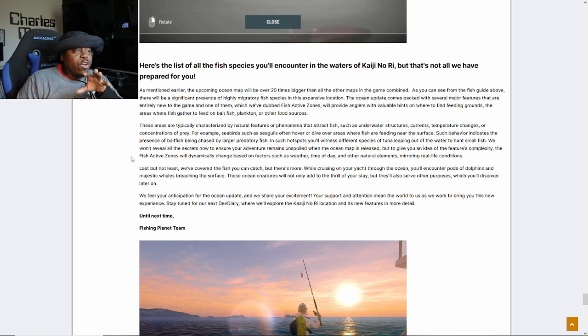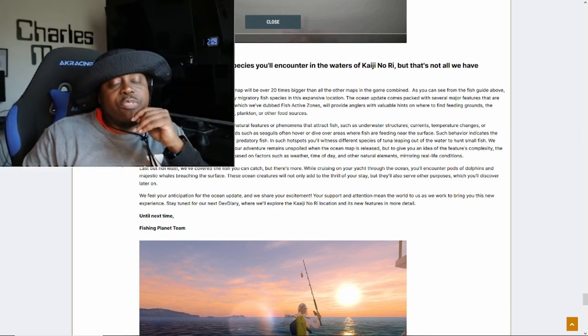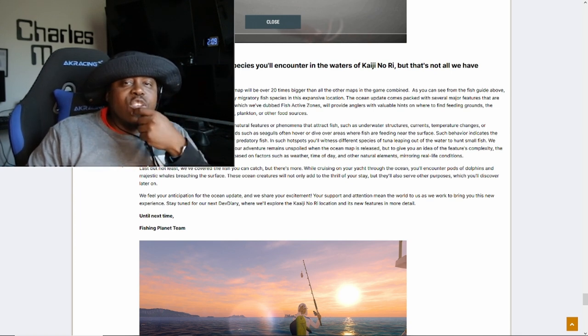They say they won't reveal all the secrets to ensure your adventure remains unspoiled when the ocean map is released. But this gives you an idea of the feature's complexity. Fishing the active zones will dynamically change based on factors such as weather, time of day, natural elements, mirroring real life conditions. Now, I think that's dope that you actually can look at these different factors and actually get signs of where the fish are.